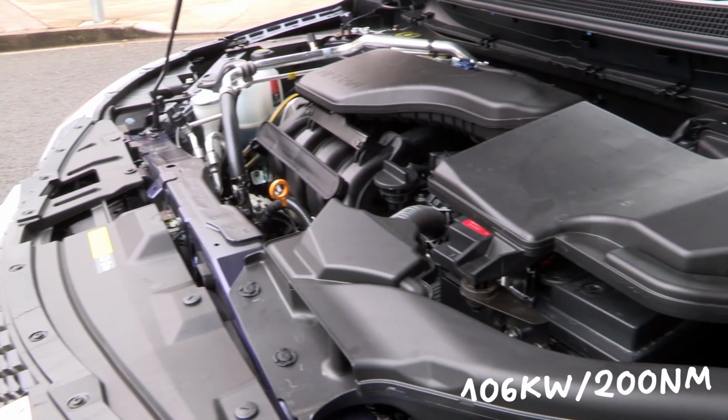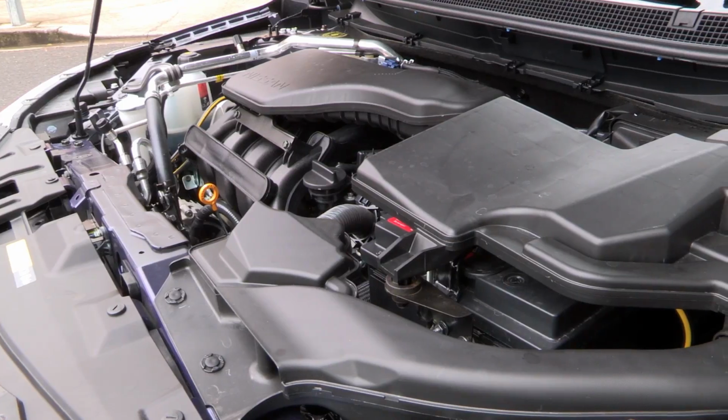And it's the engine too. It doesn't look like all that much on paper, but it's more than enough for the cut and thrust of inner city traffic.